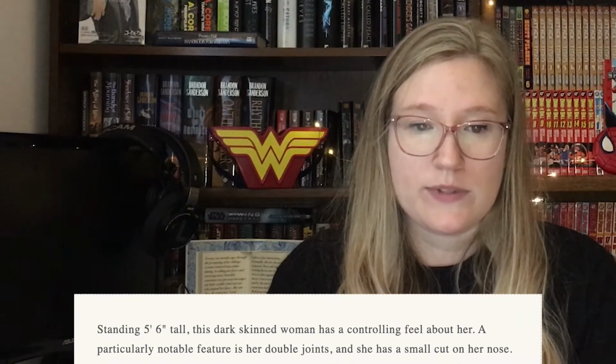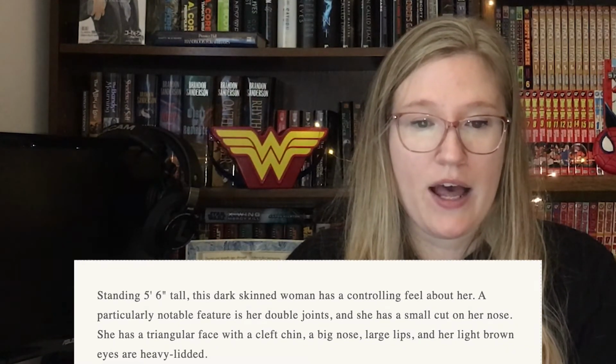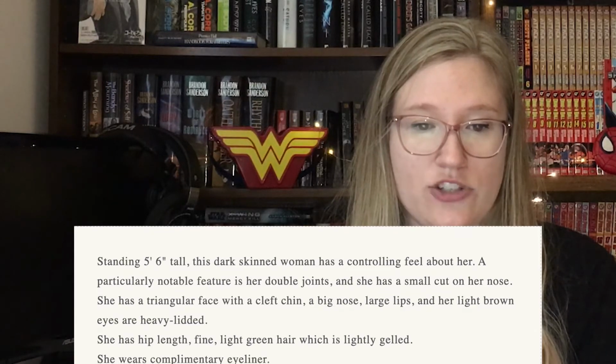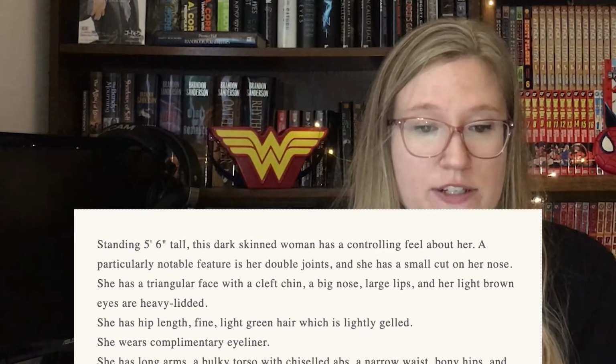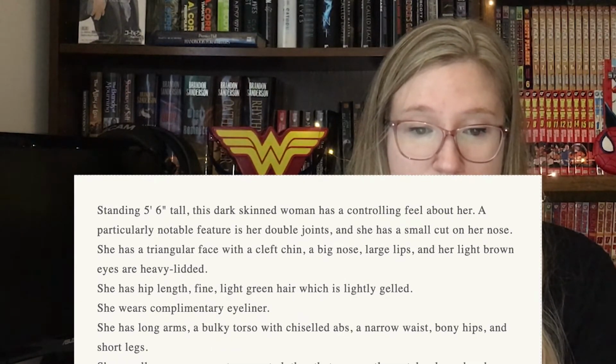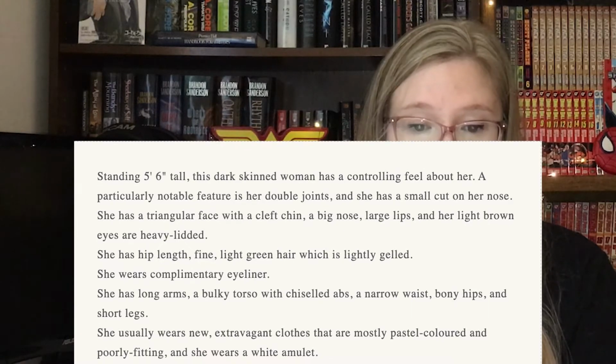Standing 5'6" tall, this dark-skinned woman has a controlling feel about her. A particularly notable feature is her double joints, and she has a small cut on her nose. She has a triangular face with a cleft chin, a big nose, large lips, and her light brown eyes are heavy-lidded. She has hip-length, fine, light green hair, which is lightly gelled. She wears complementary eyeliner. She has long arms, a bulky torso with chiseled abs, a narrow waist, bony hips, and short legs. She usually wears new, extravagant clothes that are mostly pastel-colored and poorly fitting, and she wears a white amulet. Wow, there is a lot to work with, which is really fun.